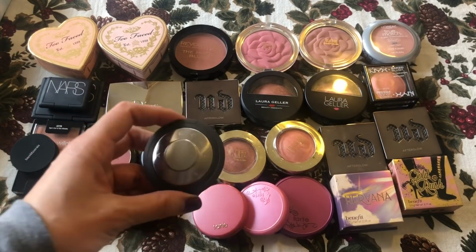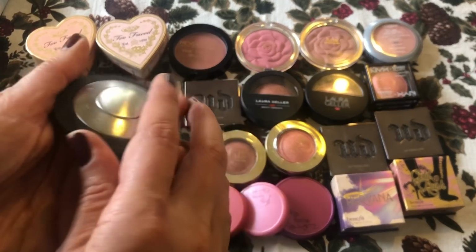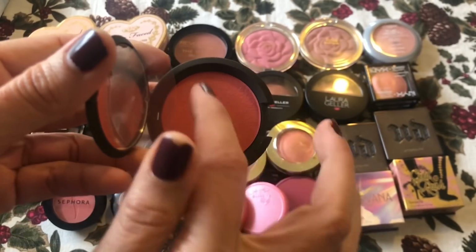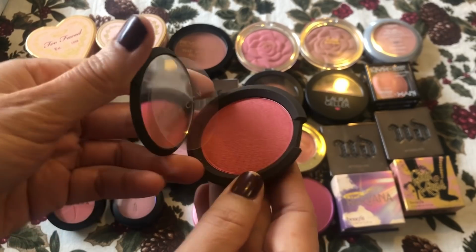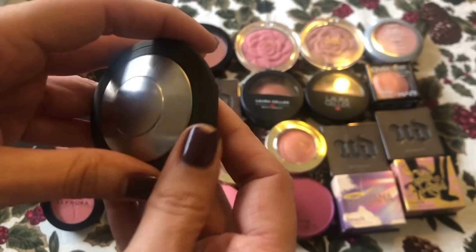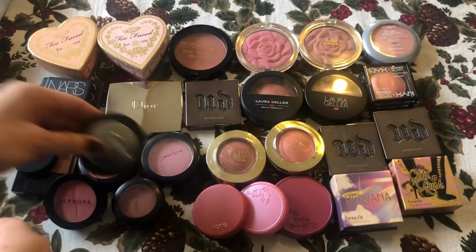Then I have one from Becca. This is in the color Snapdragon. It's a very, very pretty color. I do have another one in a palette, so I have a single as a backup. I don't know how I got hold of this one, to be honest, if I have the one in the palette, but it is what it is.